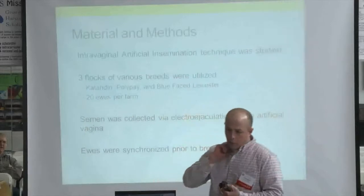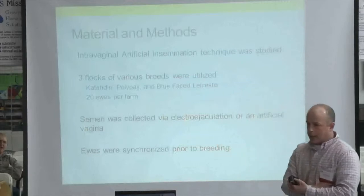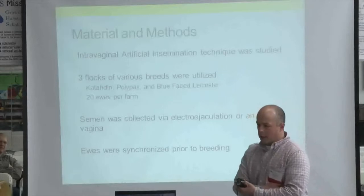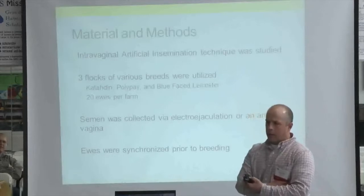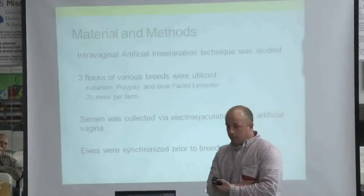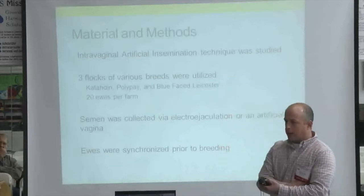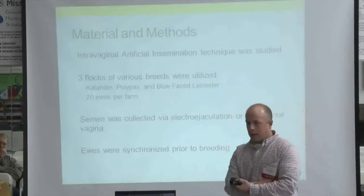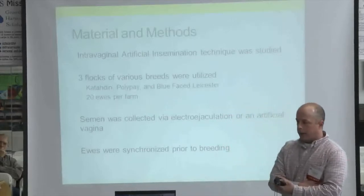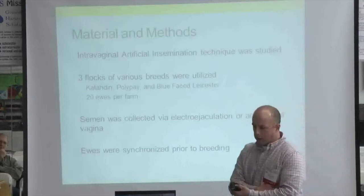So what we did, we decided to look at the intravaginal artificial insemination technique. We looked at doing transcervical, and we went back and forth on it, but just for the ease of everything, we thought this would be a good start to see if it would be an accomplishable thing. The three flocks we used were Don and Ann's, Jeff and Kathy's, and Dr. Durr's. So we had a mixed group of breeds: Katahdins, Polypay, and Blue-Faced Leicesters, and we used 20 ewes per farm.